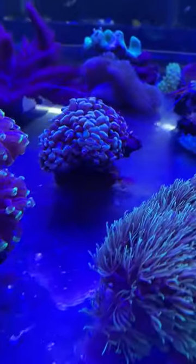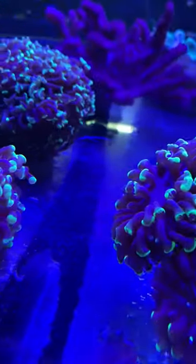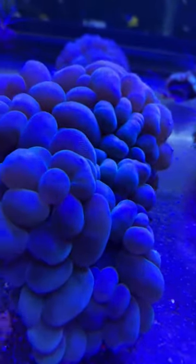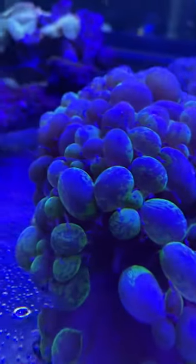Tell you about the corals. The corals are from Australia, and when they are happy, they become big, and when they are angry, they become small.